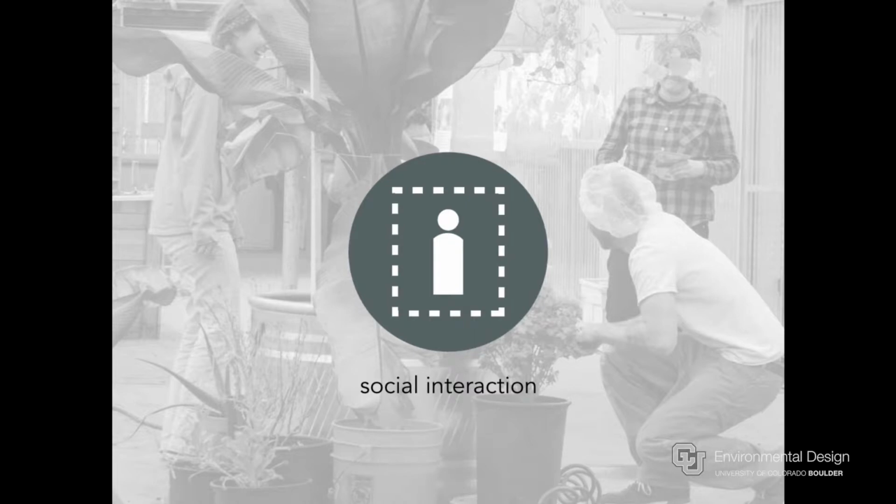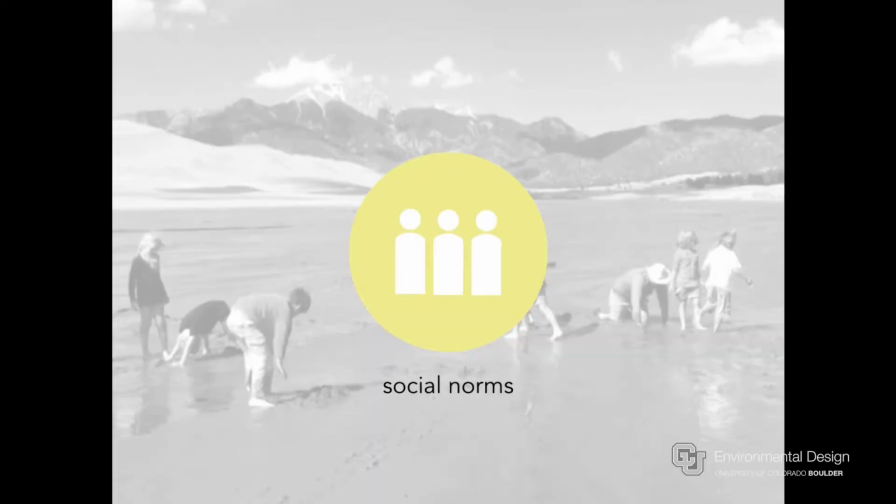Social interaction is a way of organizing the space as a venue for interaction, exploring, and learning. So the space's layout encourages this unplanned interaction with the environment. This type of design is really common in Montessori or Reggio Emilia type schools. Social norms is a type of design where the individual is viewed as a person participating in social patterns. So the environment sets up a social culture in which the entire channel of information is set up by the learner.